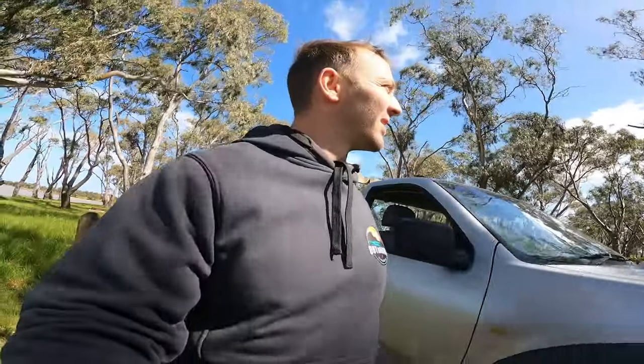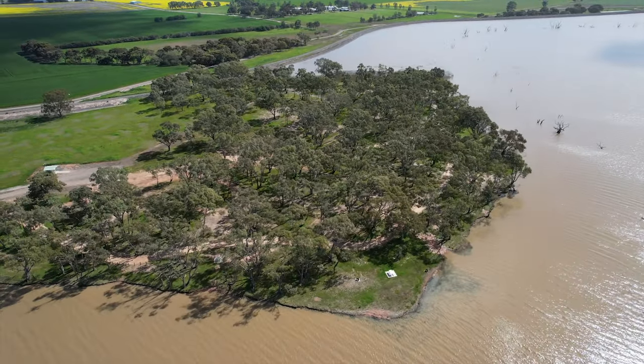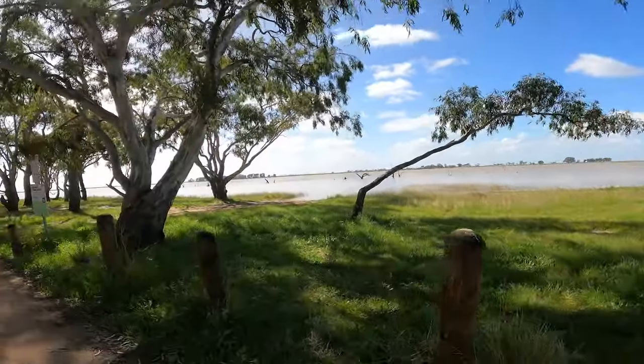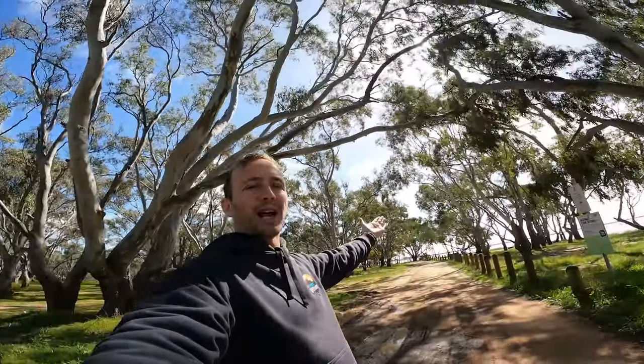As you can see, much more sheltered here in the trees. The wind is so much nicer just when you get in amongst the trees. So it's a great spot to camp. Literally all free camping through here. Fire pit areas, table and chairs, and you've got water right there. Like literally fish from your camp under these big, beautiful gum trees.